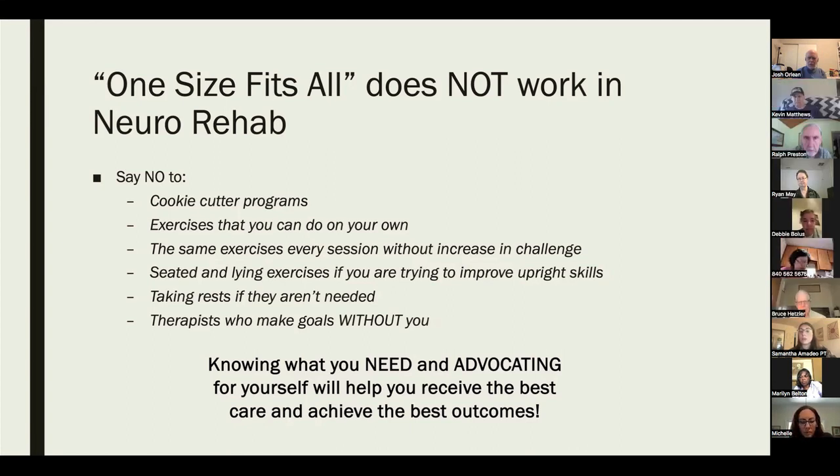Sitting and lying to work on upright skills. If you're trying to get better at standing, this is that task specificity, right? The neuroplasticity principle of task specificity. If I'm trying to improve standing, why am I sitting? If I'm trying to get better at walking, why am I laying down, right? We want to actually do the skill. Not that there's no benefit to strengthening and really focusing on a specific muscle, but in the end, we want to make sure that we're being task specific when we're picking an exercise.